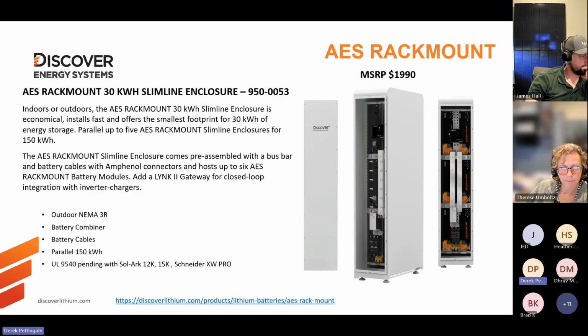Additionally, now not everything's going to be installed indoors, and some people want things hidden away. So we have this 30 kilowatt slimline enclosure. It accommodates 6 of the battery modules. For those that were at RE Plus, you saw our sample of this on the show floor.